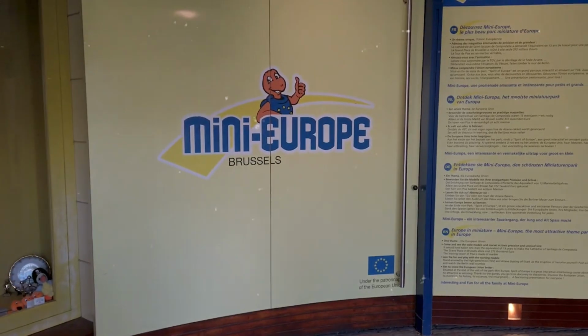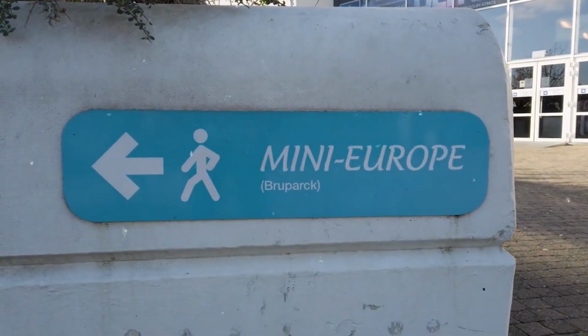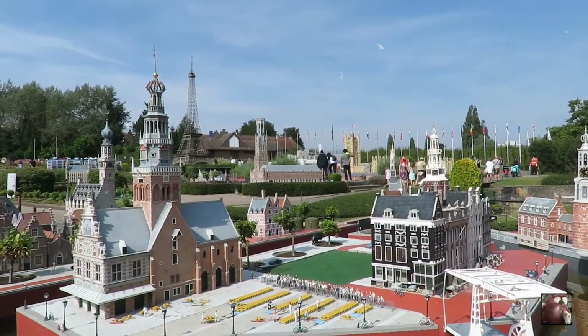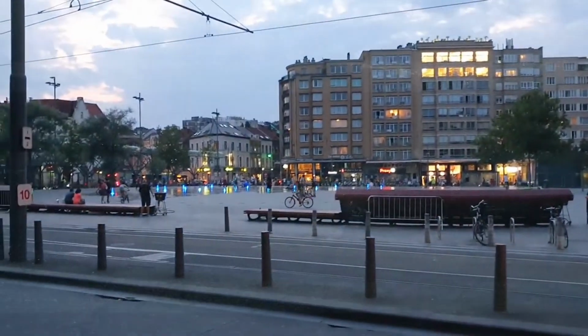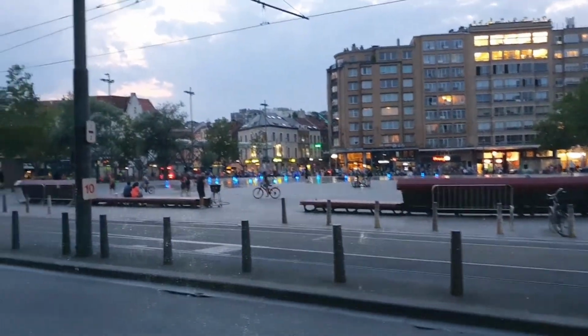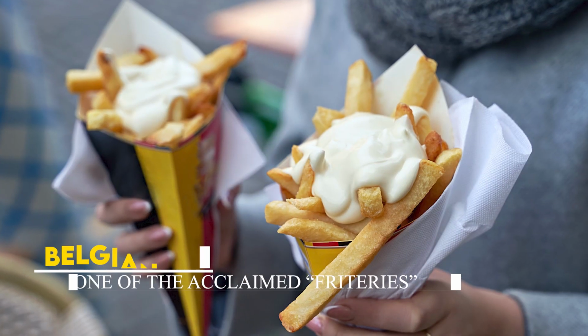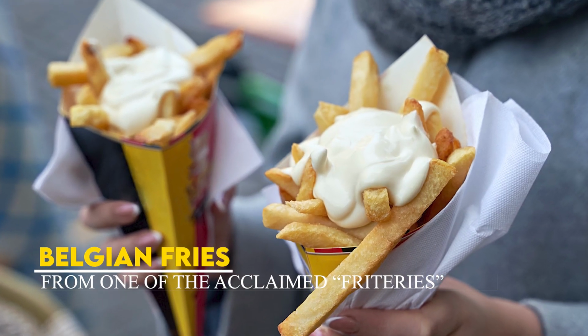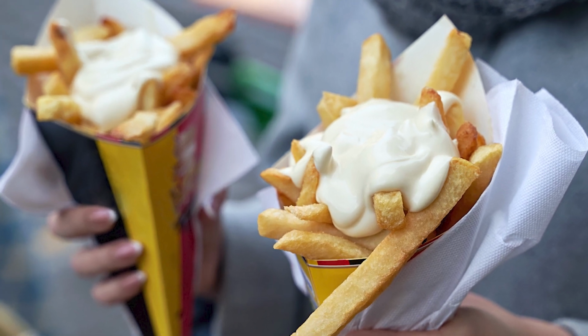Adjacent to the Atomium, Mini Europe offers a whimsical journey across Europe in miniature form, perfect for families and those young at heart. Lunch at Flaggy Square. Head towards Flaggy Square for lunch. This lively area is known for its food trucks and casual dining options. Try something different like Belgian fries from one of the acclaimed friteries in a cone with your choice of sauce. Mayonnaise being a local favorite.